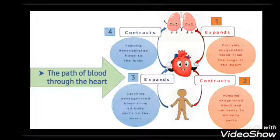So when we breathe in, the oxygen goes from the nose to our lungs. Now it will be oxygenated blood. The heart does what? Expand, carrying the oxygenated blood from the lungs to the heart. Step number two, contract, pushing the blood to all the body parts. So the oxygenated blood now reaches all body parts.